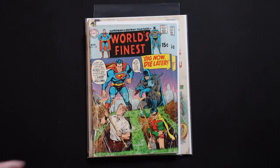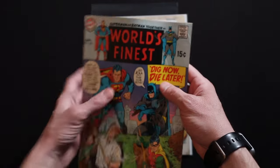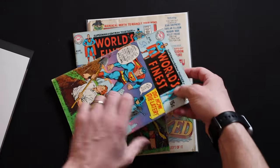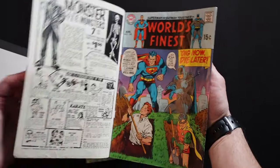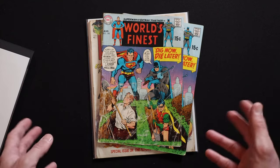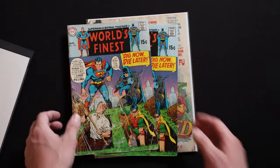And then I thought this was pretty neat. This is World's Finest number 195, and this is just a cover here, which isn't very significant. However, the actual copy of this is somewhat significant because it happens to be a double cover, which makes me wonder, is this third cover that was loose near this copy originally attached, making this a triple cover? I don't know. Let me know if you've ever encountered a double or triple cover in your collection, but I thought that was pretty neat.